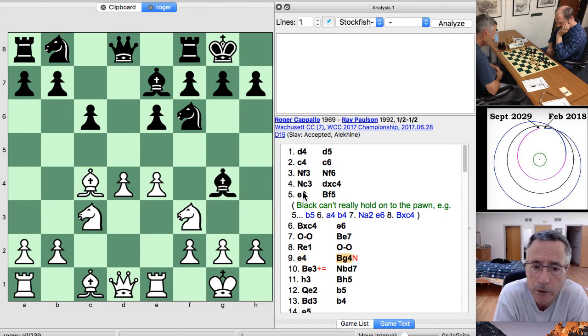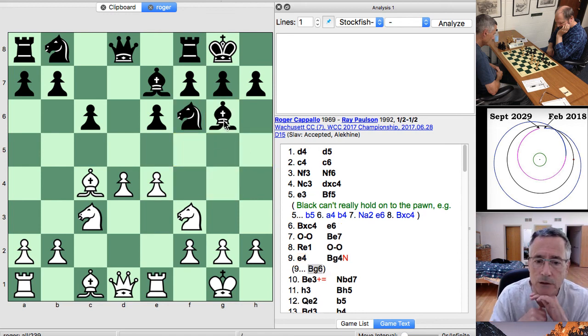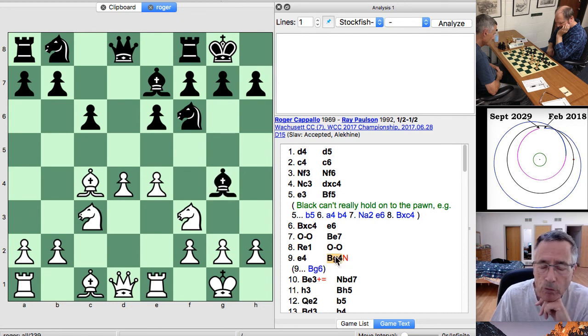And Ray played bishop to g4, setting up kind of a troublesome pin on my knight. The only game in the database that I could find in this previous position, after white's pawn to e4, actually had the bishop dropping back to g6. So instead he played the bishop to g4, which I think might actually be a better move. And it's a novelty. It's the first time that I've seen that one, or the database has seen it.